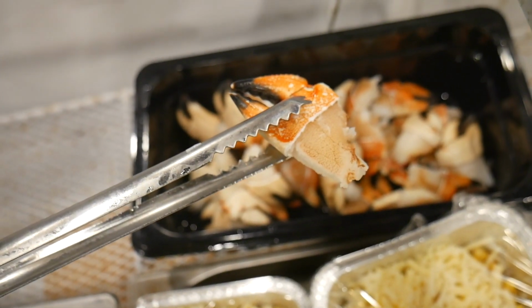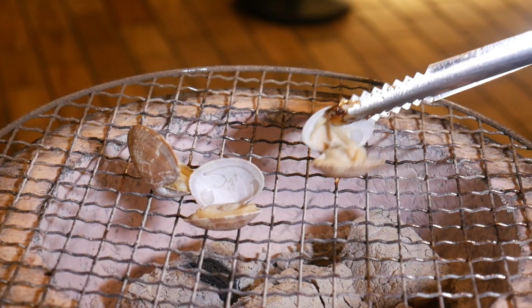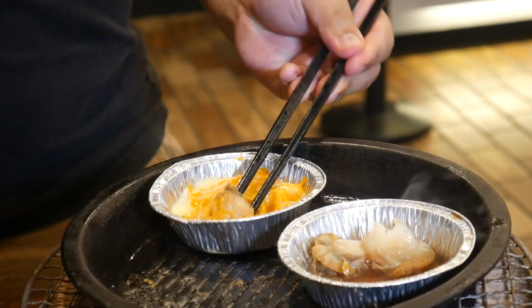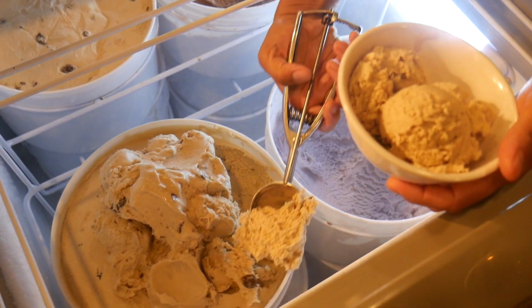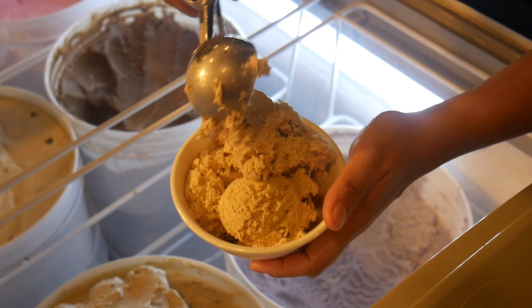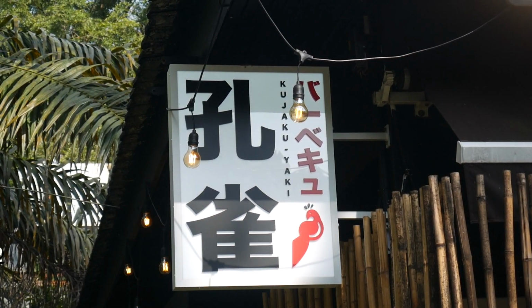Sashimi is spectacular. For the seafood, I especially like the sweetness of the crab claws. Oh, the clams are also very sweet. The cheesy scallops, the razor clams, the sweet clams, almost everything. Nothing goes to waste, especially with the cheese sauce. Bathe it with the cheese sauce and you're good to go. Ending it with two of my ice cream flavor picks, which are the ube taro and the rum and raisin. Those two you should get, and highly recommend you come to Takoyaki.